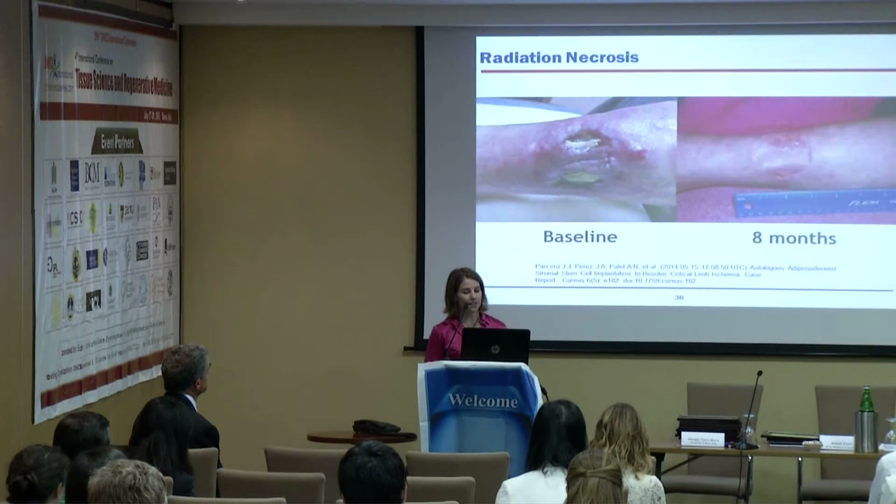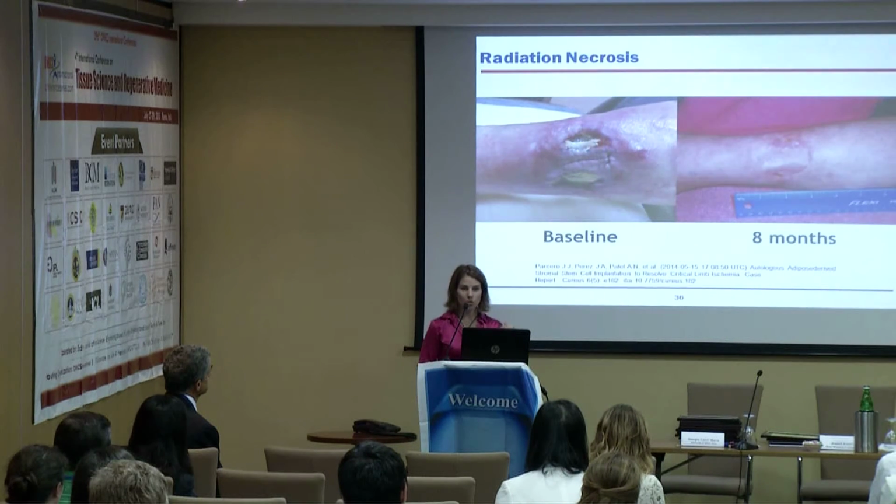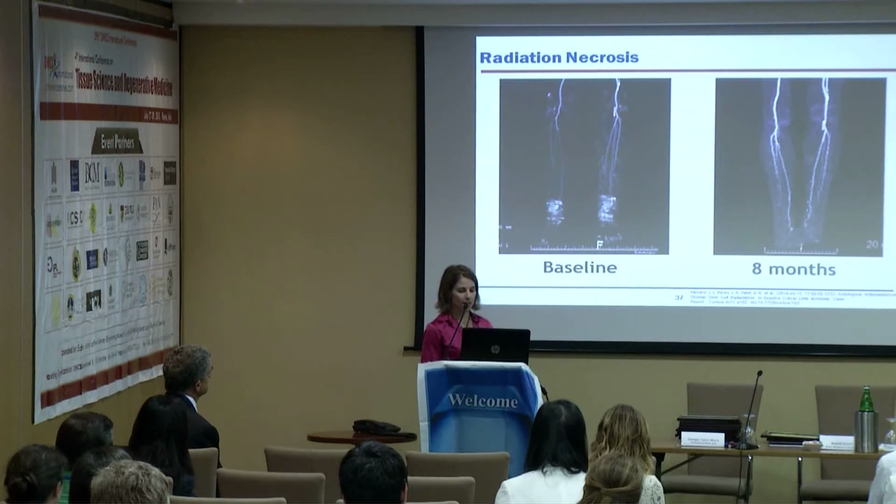And the physician said, at this point, there's really nothing that can be done. We must amputate the leg. So we said, as a last-ditch effort, we'll do an introduction of the SVF plus some platelet-rich plasma. With just 1 introduction, she did get complete healing. So this is 8 months post, and this is the before and after angio. So this is the before leg. The radiologist reported identical blood flow in both legs.